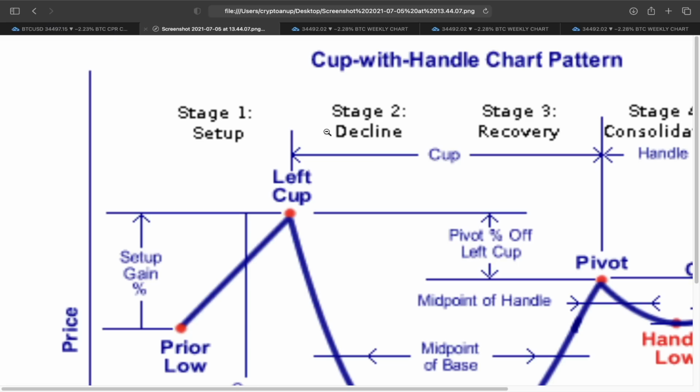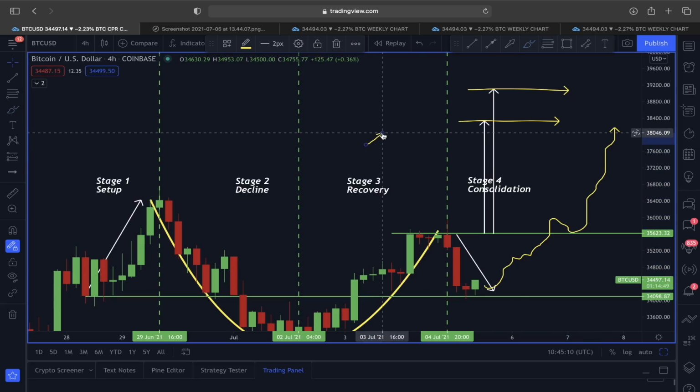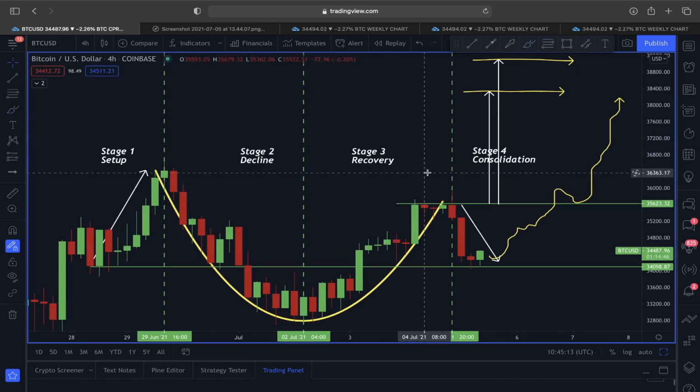So as you can see, guys, this cup and handle formation is playing out very well. So let's hope the price is also going to do something pretty similar to this example. And if we look at this in a bit different way, no problem, you can see here, guys.